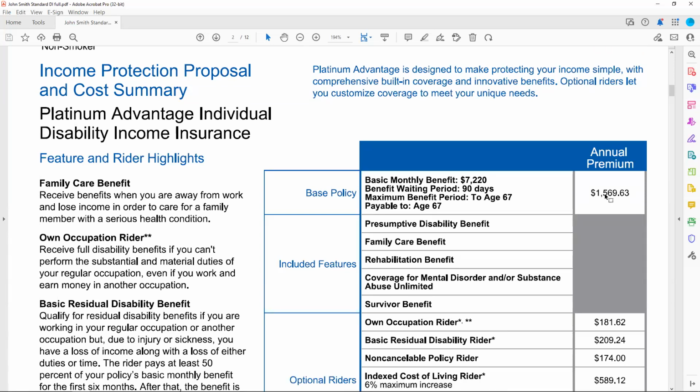Now, the basic monthly benefit is $7,220, okay? That is about 60% of his gross annual income, and that is typically what your disability income policy will cover. It is tax-free, okay? So it's not going to cover all of your income, but partly it's discounted because, again, your income is taxable, whereas this, because it's an insurance benefit, is tax-free.